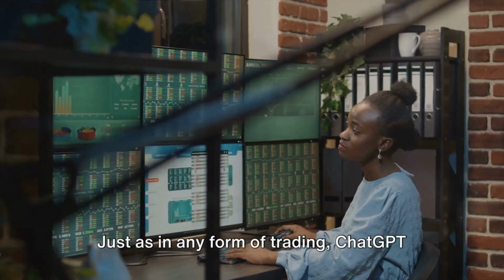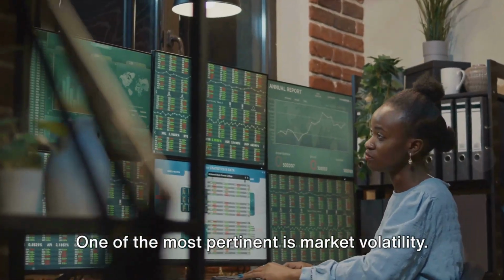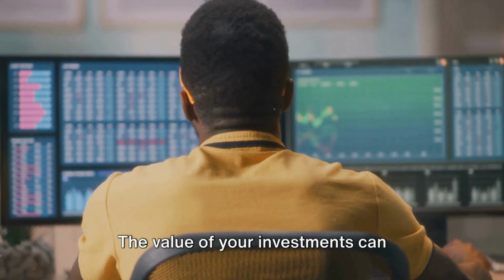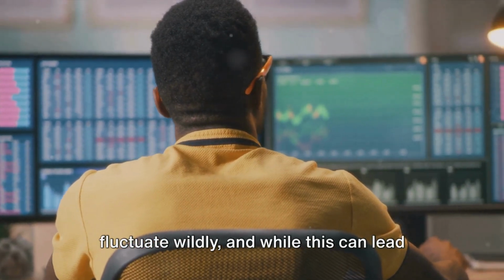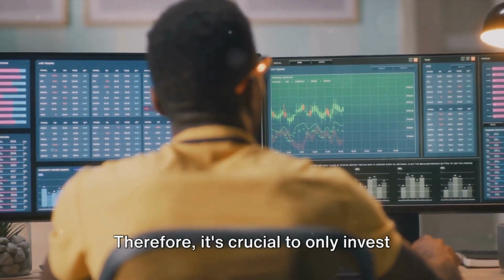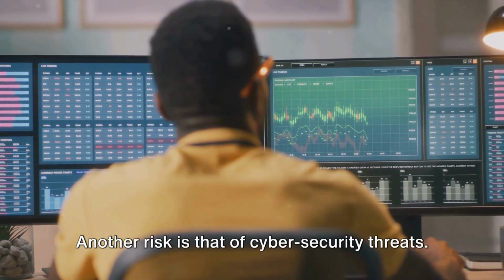Just as in any form of trading, ChatGPT trading isn't without its hazards. One of the most pertinent is market volatility. The value of your investments can fluctuate wildly, and while this can lead to significant gains, it can also result in substantial losses. Therefore, it's crucial to only invest money you can afford to lose.